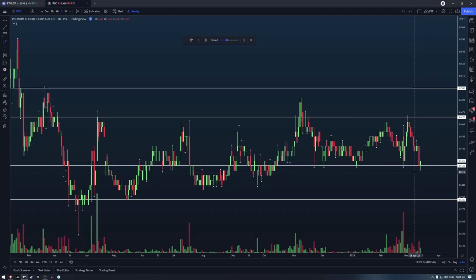My stop was beneath this swing low, as I said. But instead of just putting it one tick below it, so that would have been 41, I felt that was a bit too tight, no? So I placed it at 0.405. 0.405 is around that level there. I felt that if that broke, either we would revisit these lows, which are a lot deeper, or even this support here at 0.385. Okay? So, what happened from there?